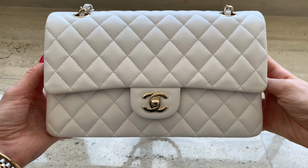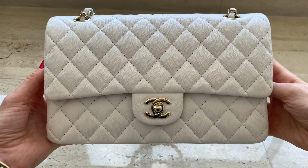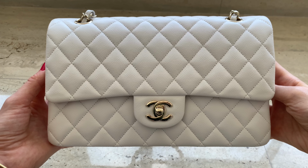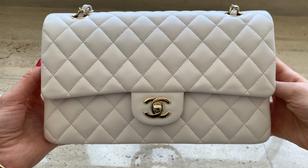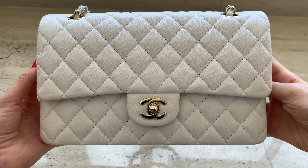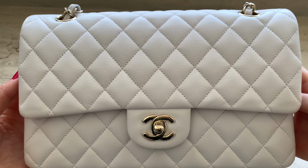What do you guys think about white Chanel classic flaps? Would you dare to get it? It took me a few years to pull the trigger, but I'm very happy that I have it now. I really like it a lot, and I know that I will use this bag very often.